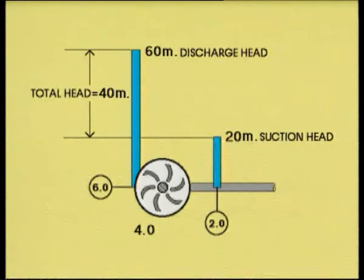There is one column of liquid, 20 metres high, standing on the suction side, called the suction head, and another column, 60 metres high, standing on the pressure side of the pump, called the discharge head. The difference, 40 metres, is the total head. To pump water to the shore tank, the pump must create a head bigger than 40 metres.